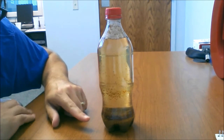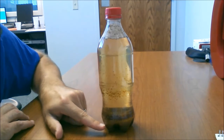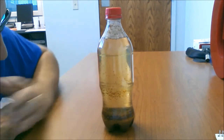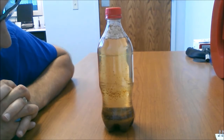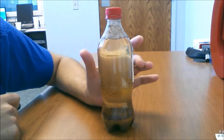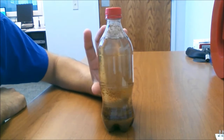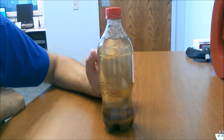Now, I don't know if you can tell from this angle here, but there's actually like 2 layers of stuff. The stuff in the very bottom is a lighter brown, looks almost like sand. And then there's a very thin layer on top of that, which is darker brown, which looks like maybe some fudge of some sort. I would like to actually examine this stuff a little bit closer. So I'm gonna open this and see. I don't know if there's still carbonation in here, but I'm gonna open it up and see if things get disturbed. If they don't, then I'm going to try and get a hold of some of that stuff, and we'll take a look at that.